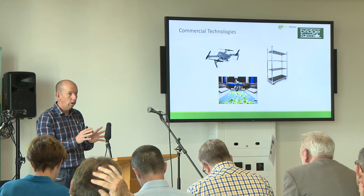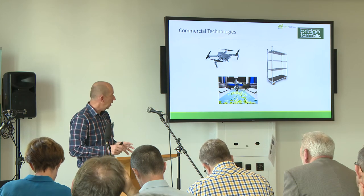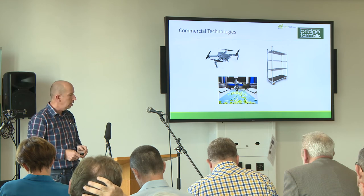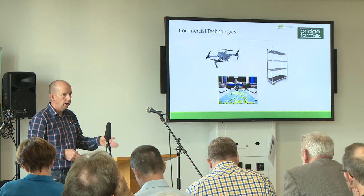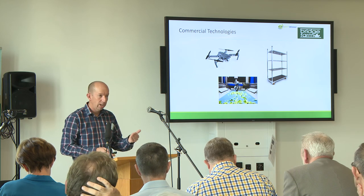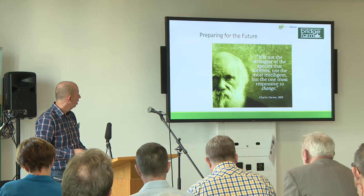We're not doing it. We don't think the technology is right for us yet, and it's expensive, but it will come. Robotics on sticking cuttings is something that has been around for a number of years, but 10 years ago, you would have thought it was impossible. But as you say, everything is changing very, very quickly.